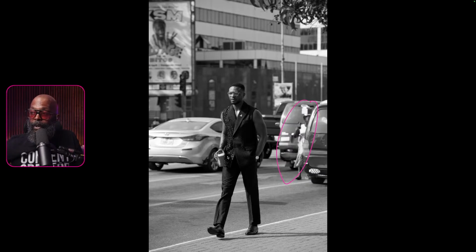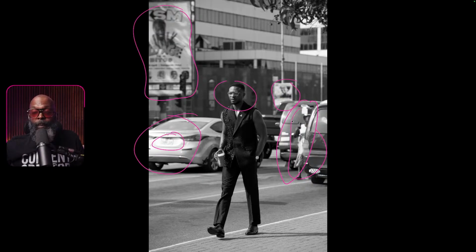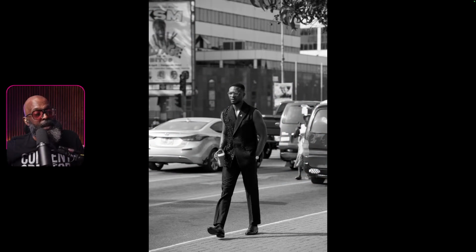There's distractions. There's people in the background. Like, I see a license plate. This is just a guy walking down the street. And although he's wearing an outfit, you're competing with too many other things that are taking your eye away from him. And for me, this is now street photography. It's not lifestyle. And I've talked much about how we have to develop from street photographers to lifestyle photographers. And you're not a street photographer, but you made that look very much like street photography.